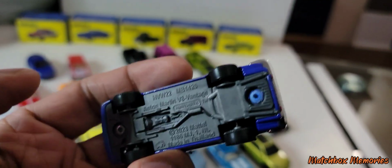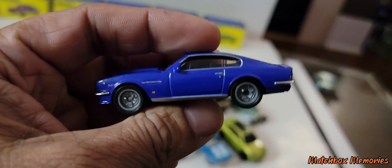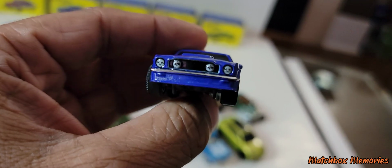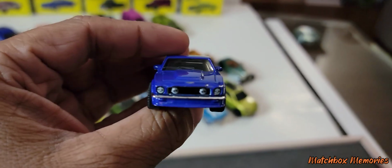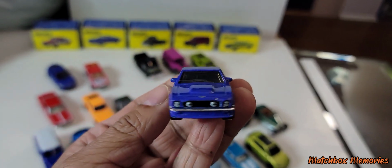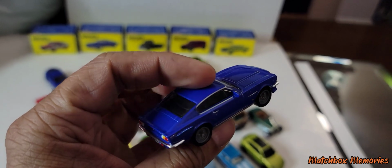Aston Martin. I've been waiting for this one for a while. The Aston Martin V8 Vantage. Look at that. It's just absolutely gorgeous. Not very heavy though, I have to say. It's quite light for a vehicle that looks like it should have some weight to it. It is lighter than expected.